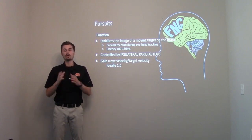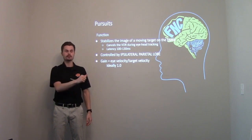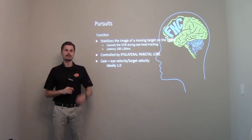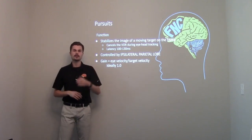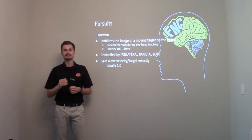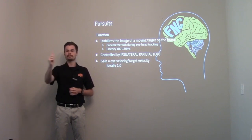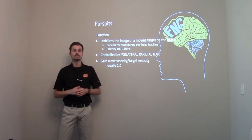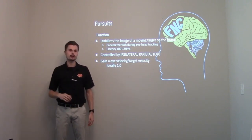Okay? Then also remember the cerebellar planes. Looking up and to the right and down and to the left will be a right cerebellar activity, and looking up and to the left, down and to the right would be a left cerebellar activity. So you start biasing these different pathways and these different areas of the brainstem and the brain in your therapies. But remember, ipsilateral parietal lobe for ipsilateral pursuits. Okay, right pursuit, right parietal lobe. And then when you do an upward pursuit, we're talking about more mesencephalic and bilateral cortical activation.